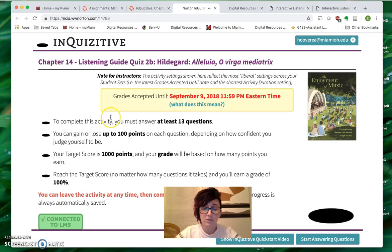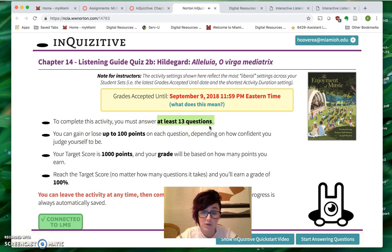So you'll note as this very calming music happens that you must do several things in order to complete a quiz. First, you have to answer a given number of questions. This number will change depending on the quiz you're taking. So it will not always be 13, it may be 10, it may be 15, it depends on the piece. So please always read the instructions before you start.